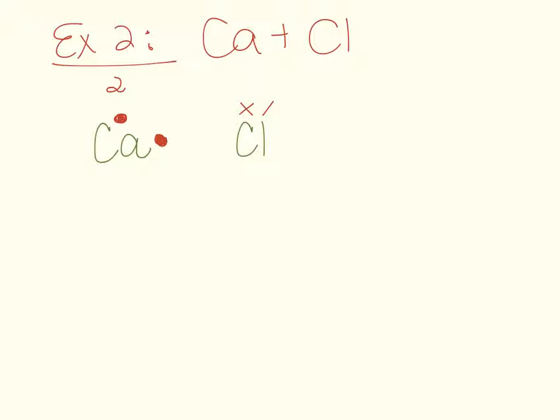You can use whatever you want, stars, hearts, open circles, whatever's fast. You'll get really good at this. This is kind of fun. So we need to make everyone stable. Everyone, not just chlorine, but everyone. So check this out. Calcium's the metal, so he's going to give up his electron.